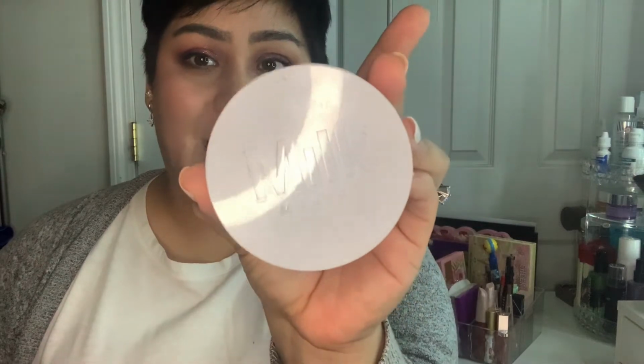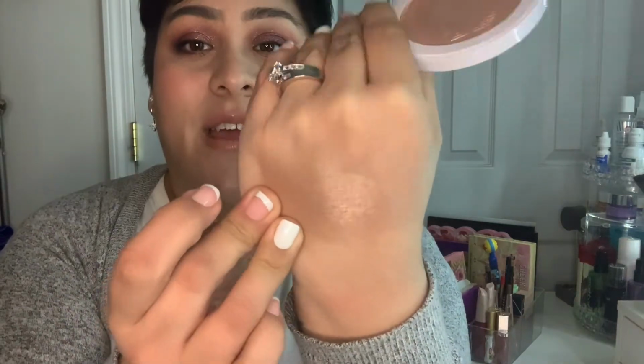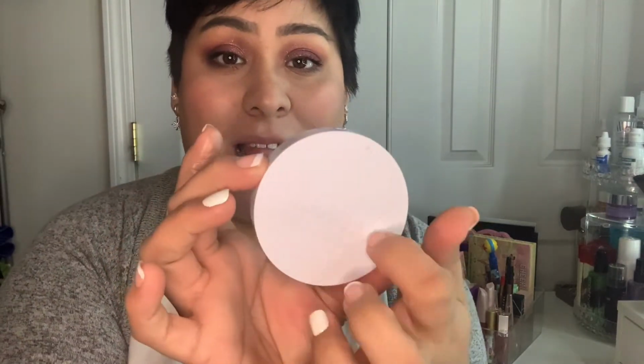And last but not least, my #1 highlighter of this year has been the Milk Makeup Flex Highlighter. So this is what it looks like. It has a nice compact, nice mirror. Really, really shimmery. I'm going to go ahead and swatch it here for you guys. In the beginning, I didn't really like it. I thought it was too much, but then I ended up using it a lot. And I really love it. It's super, super pretty. I think it's perfect for my natural or my light to medium skin tone. And yeah, this is my #1 highlighter of this year.